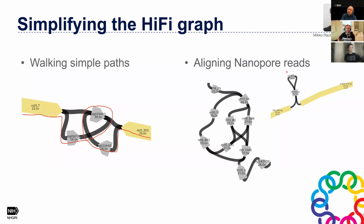This could be because of a perfect palindromic repeat, but in all the cases we saw, they were actually not perfect. And by looking at the nanopore data, we could tell the difference. The nanopore data is so long compared to the sequence, the HiFi data is not long enough for this, but the nanopore data is, so we could see that you should clearly walk in this direction. It looks much better than if you try to walk in the other direction based on the nanopore alignments.